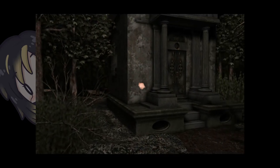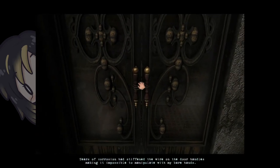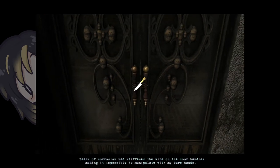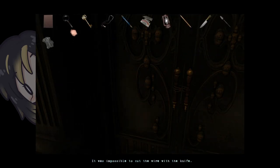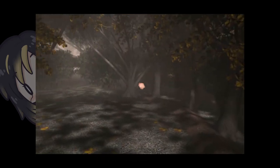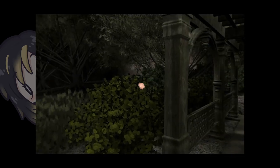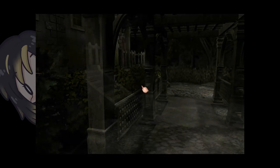I need that crib thing to check over here. That wire. Is it this? It was impossible to cut the wire with the knife. Okay, well, at least he tried. Now I'm still stuck, you know? Can you help me find a suitable rag? I can help you. Like, I have a rag. I could just use it to get the key.